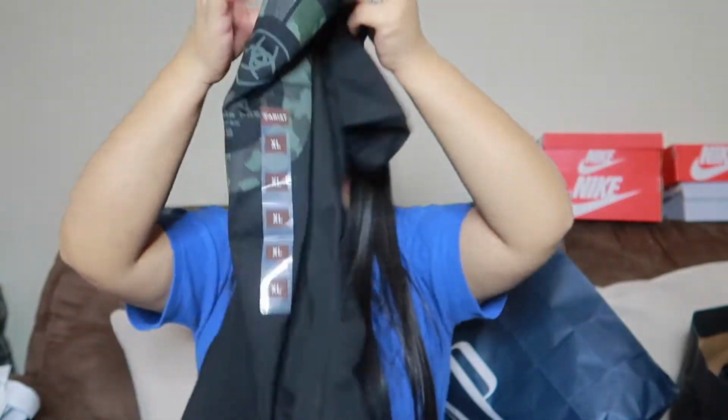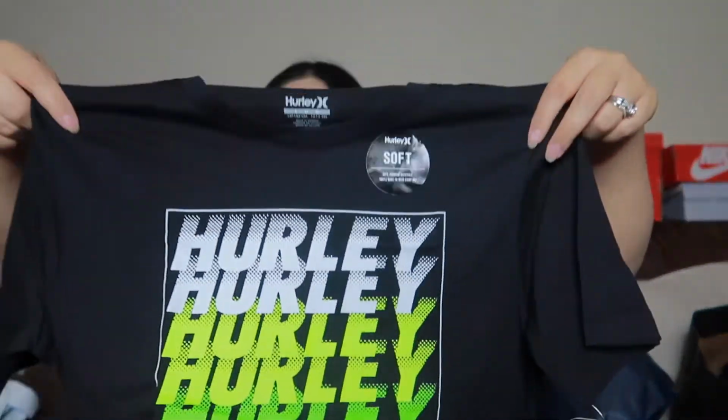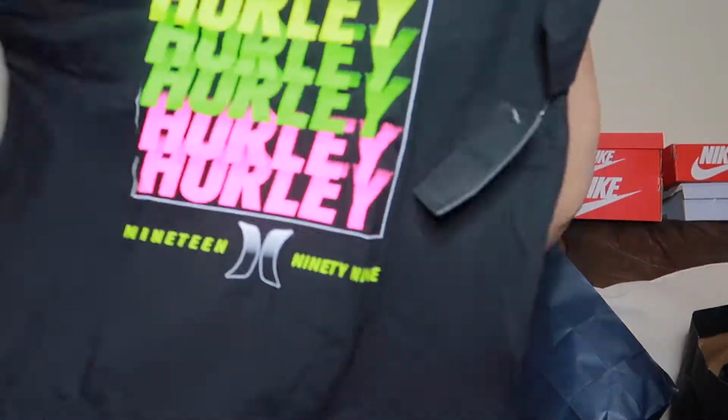Another Ariat, and this one's plain black. Oh, they have the same one, because Joey chose this one too. Then he grabbed this plain blue one from Cat and Jack. And then he grabbed this one from TJ Maxx. He really liked it. This is from the brand Hartley. And they actually have this one at Buckle for $28. And we found it for $7.99. So if you like this brand, check out TJ Maxx or Marshall's, and you'll find this brand cheaper there than Buckle. And then he grabbed this from Cat and Jack.